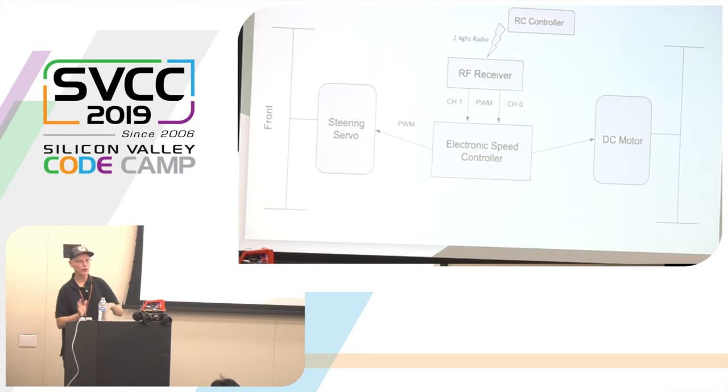Schematically, so not that particular car, your car comes with its radio controller, and it talks 2.4 gigahertz radio to the RF receiver. Then the receiver on one channel sends a square wave to control the throttle, and on another channel sends a square wave to control the steering. Those are called pulse width modulation signals. It sends those to the electronic speed controller, which routes the steering PWM to the servo, which takes PWM natively, and then uses an H-bridge to turn the control signal into power for the DC motor, and also direction for the DC motor, because these things can go in reverse. So that's the schematic of an RC car.